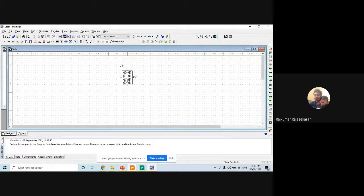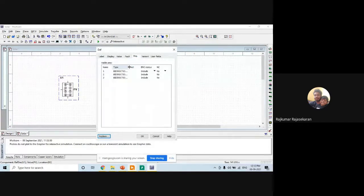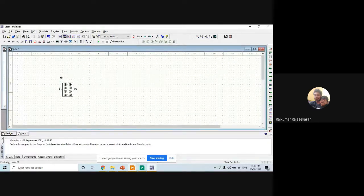Okay, so how do we maintain that? So this model is the answer. If you double click on the solar panel model and go to pins, they don't have a name for that. They are just given as bidirectional, 1, 2, 3. But we should be able to control the intensity as well. So that's the reason why we have a light intensity input as well.